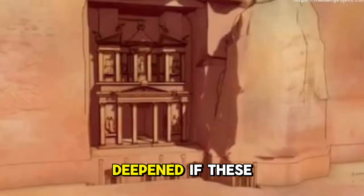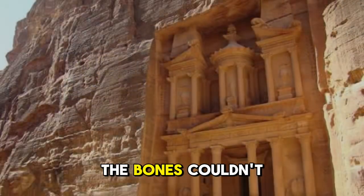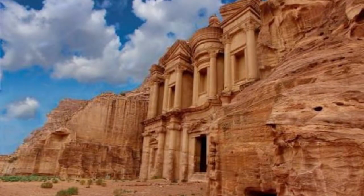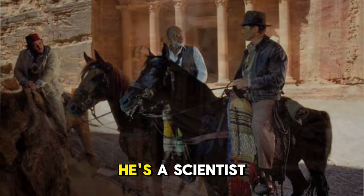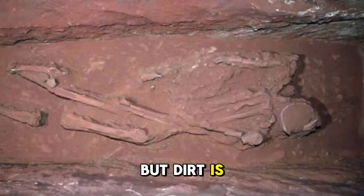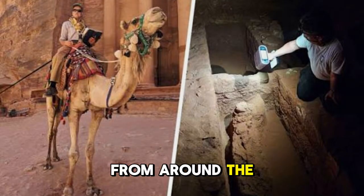But the mystery deepened. If these weren't Nabateans, who were they? The bones couldn't answer that. Therefore, the team needed more evidence. Dr. Tim Kinnaird led the sediment analysis. He's a scientist who studies dirt. That sounds simple. But dirt is complex. It holds secrets. He took samples from around the skeletons.